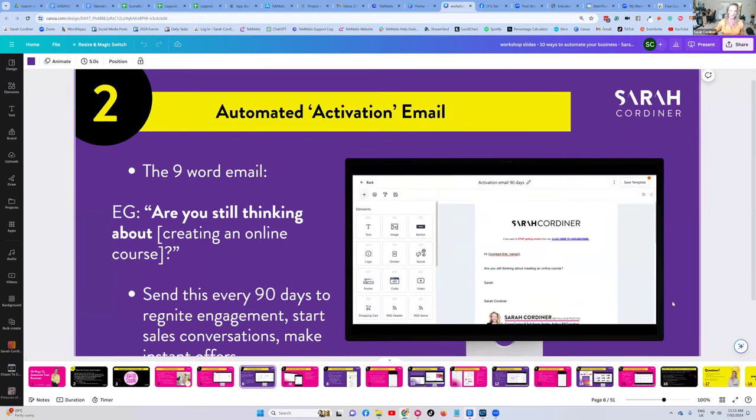Basically, what you're going to do is go into the emails builder, build an email and call it "activation email 90 days." And it's going to have one line in it. Now, this is actually a market-tested marketing strategy that is shown to have one of the highest engagement and response rates out there for an email.